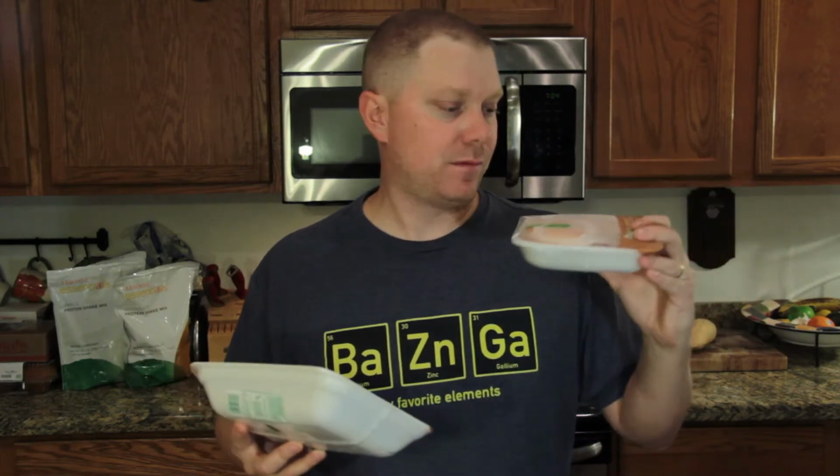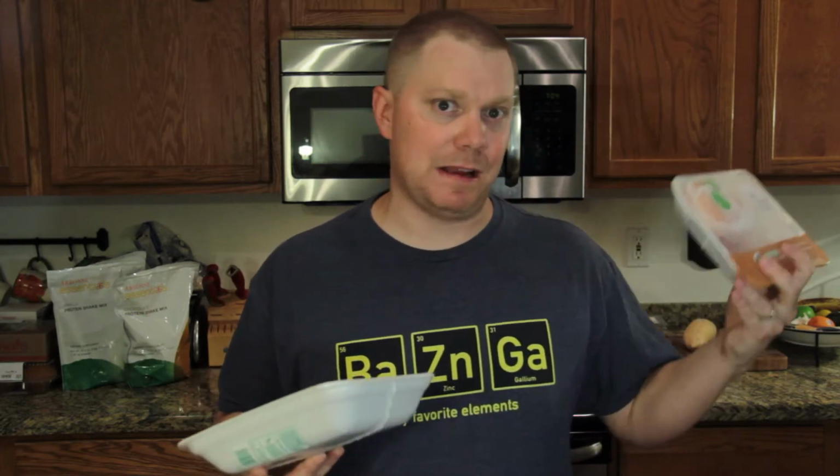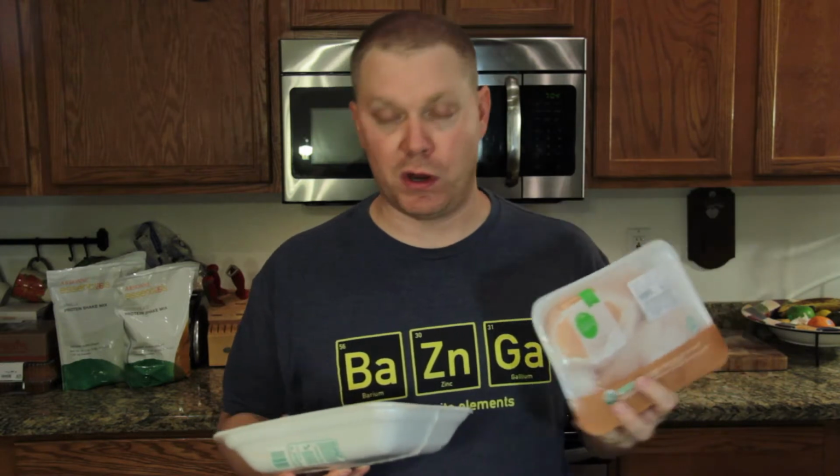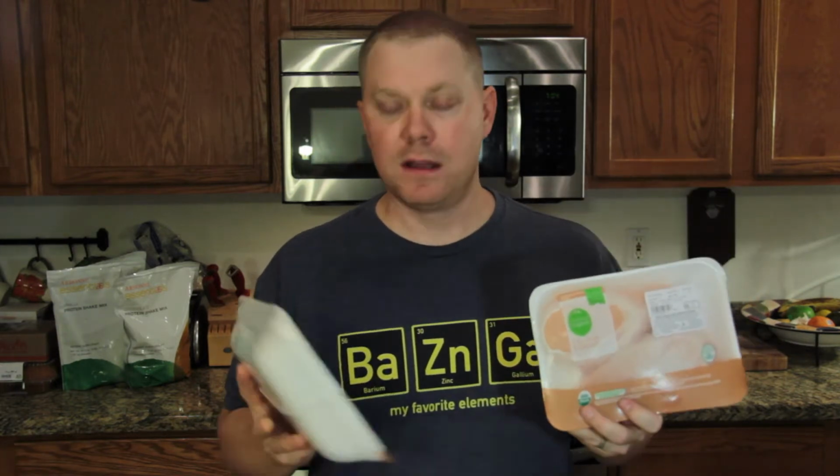You could typically buy, I think it's 5 different packets, each with 2 breasts in it, for $25 versus this one was $8 for 2 breasts. So if you're on a budget, Costco may be the place to go to get your chicken. But I like both the chicken and the ground turkey.